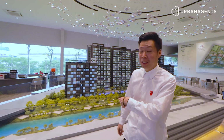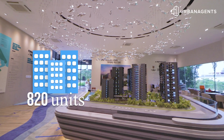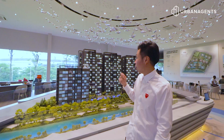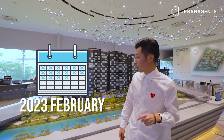So this is the beautiful model of Piermont Grand. This project consists of 820 units. Total blocks will be 13. Blocks 22 and 30, the highest floor is 10. The rest will be a combination of 17 and 18 floors. Unit types, we've got 3 to 5 bedrooms. TOP on paper is February 2023.